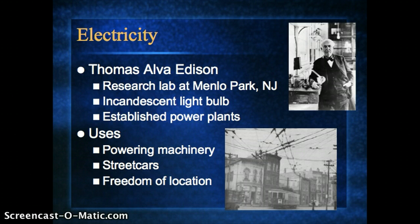Electricity could be used for a lot of things at this time. It powered machinery in power plants or in industrial plants. That's important because now workers don't work just during the day. They can work all hours because the machinery is powered and there is light available, safe light.